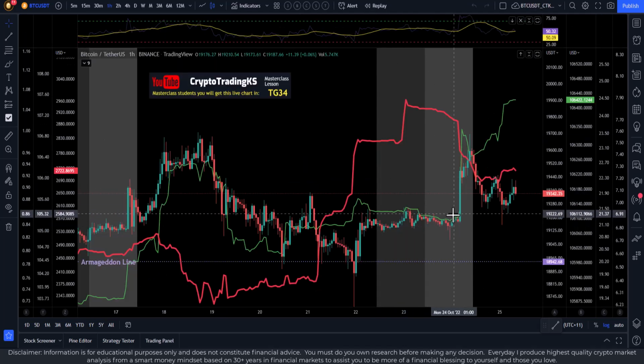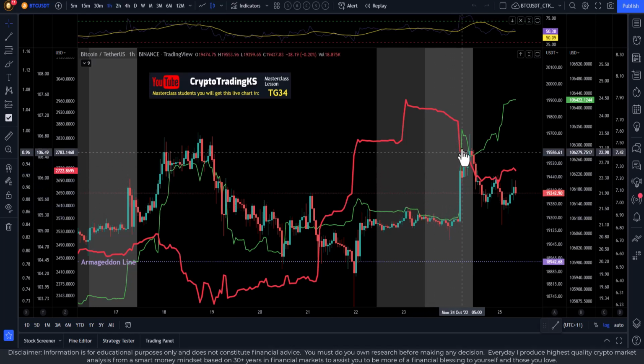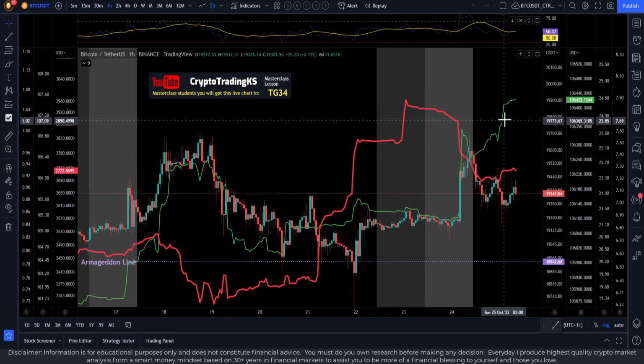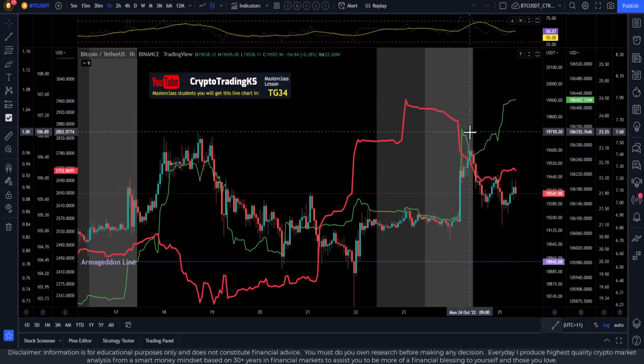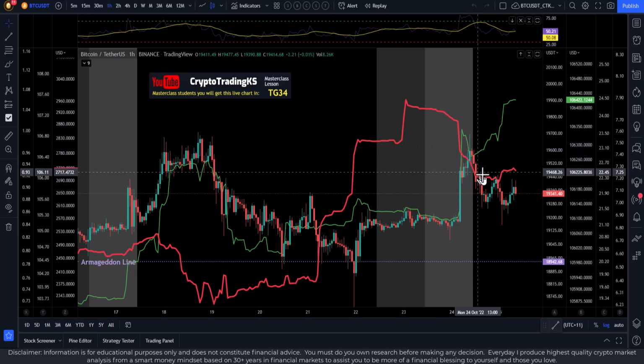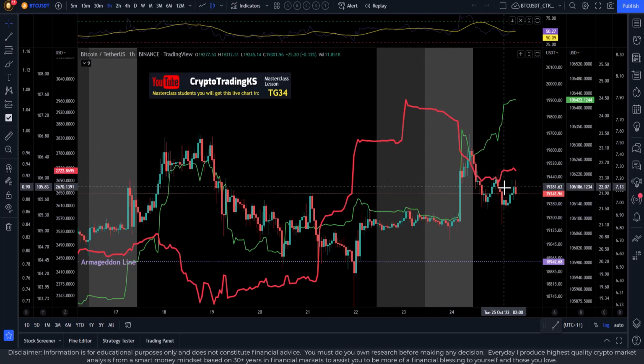Late into the weekend, we saw a short squeeze happen as the longs just piled in, and they've kept on piling. Look at all these longs, they're piled all over the place. But what is price doing? Price is actually going down. The shorts are saying, no way, longs. We're going to actually keep on driving the price down, and they're doing a fairly good job of it.